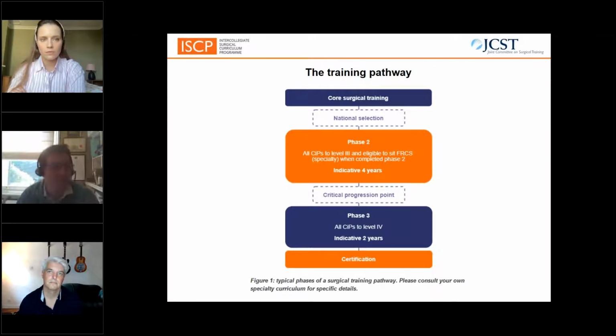You go into phase 2, which would be the start of higher surgical training. It's listed as being indicative for 4 years. There's some variation between some specialties. Indicative means that if you achieve those competencies at an earlier level, then you can move through, and therefore you'll be able to undertake the exam at an earlier stage. Phase 3 is where you'll get all your capabilities in practice up to the level of a day 1 consultant, and it's where a lot of the technical skills acquisition is going to be undertaken. So a lot of the PBAs that exist for index procedures may well be undertaken during that phase 3.